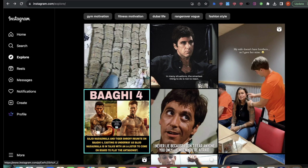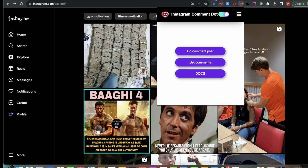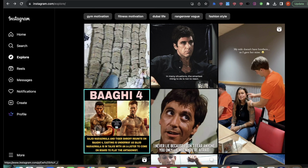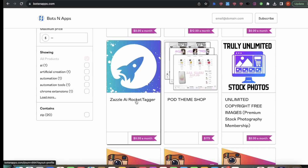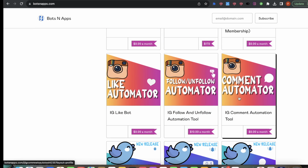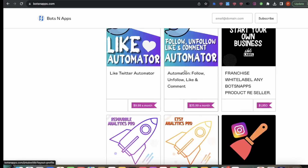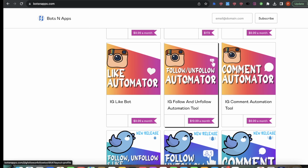So let me show you now how to actually get these tools, where to get them, and how to get them running. Because now you know how the game kind of works. So there's a website called Bots and Apps. I've been using it for a very long time. And they have 3 tools. You have your comment tool, you have your follow, and you have your like. Now, they have Twitter tools as well. They have other tools. I mean, there are so many other things. But like, follow, and comment.